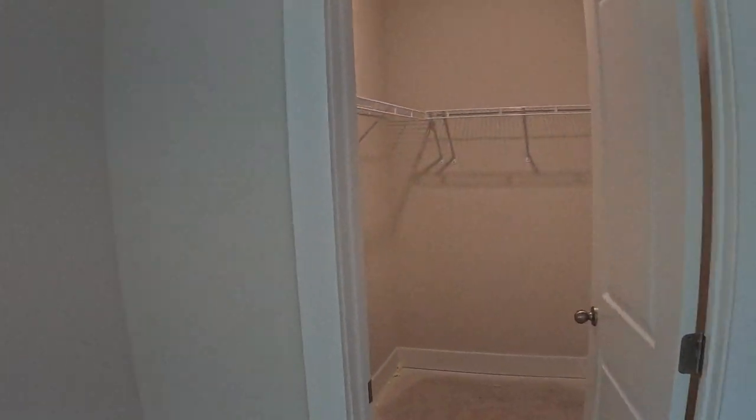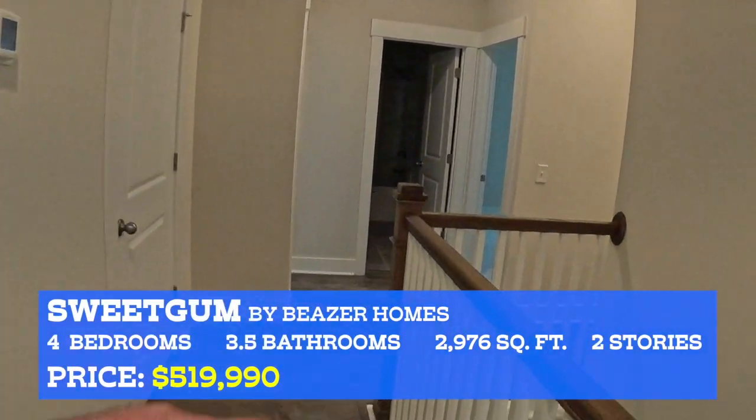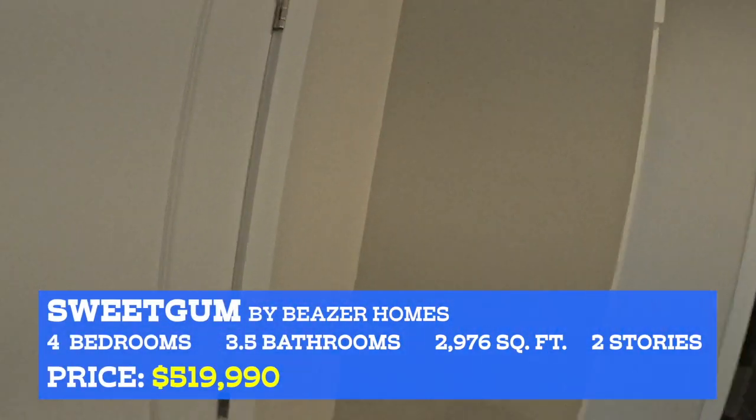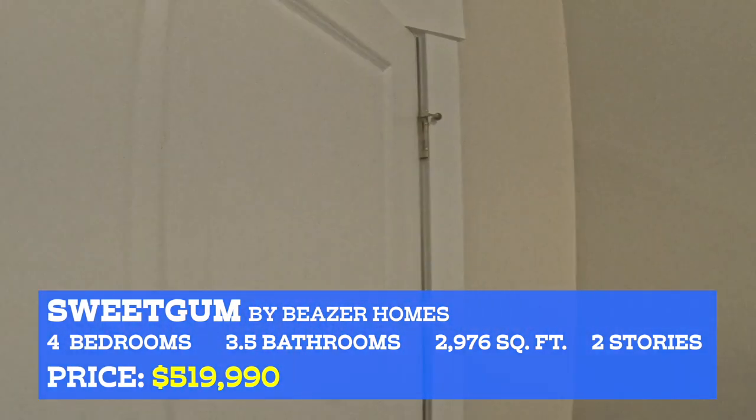Walk-in, nice. Closet behind the door there. And again, everyone who's watching, this is a sweet gum. You got the wood, open picket rails, love that. And then you got this down here, which helps keep with energy efficiency, keeps the homes nice and cool in the summer and warm in the winter.